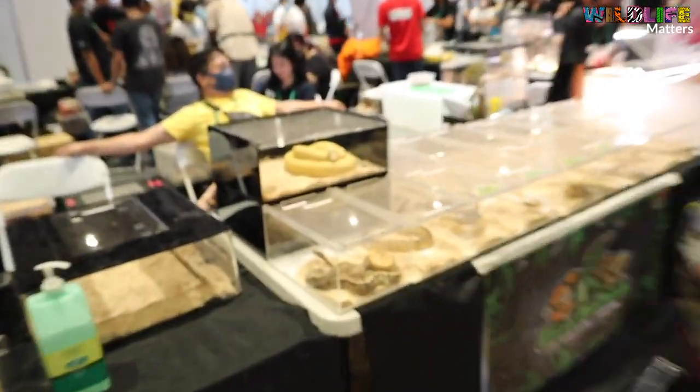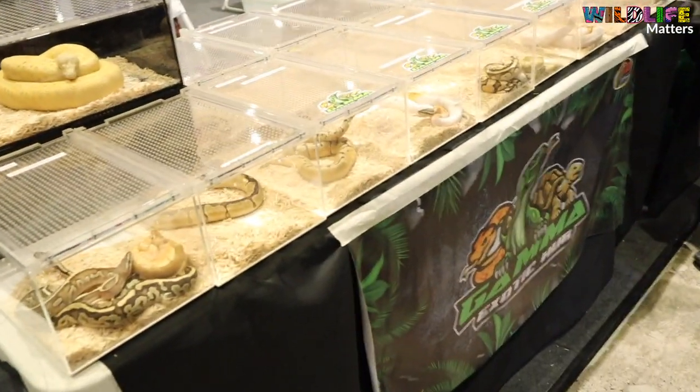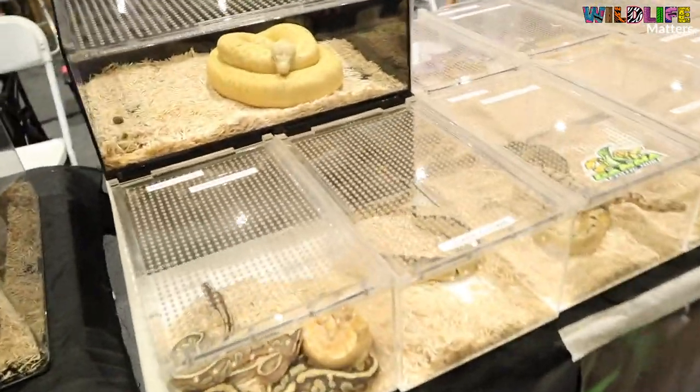Right beside them is another booth that sells balls. And this is Gamma Exotics.